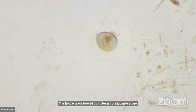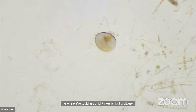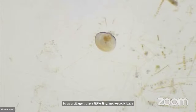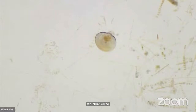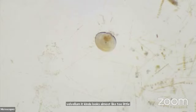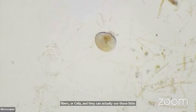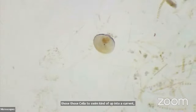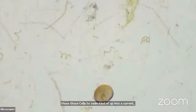So as a veliger, these little tiny microscopic baby clams can actually swim around. The veliger has a structure called a velum, and if they stick out their velum, it looks almost like two little butterfly wings covered in little vibrating fibers or cilia, and they can use those cilia to swim around up and down in the water column. At this point in their life cycle, they would use those cilia to swim up into a current, and that current would carry them along for a little while, and then they would close up the two sides of their clam and sink down to the bottom.